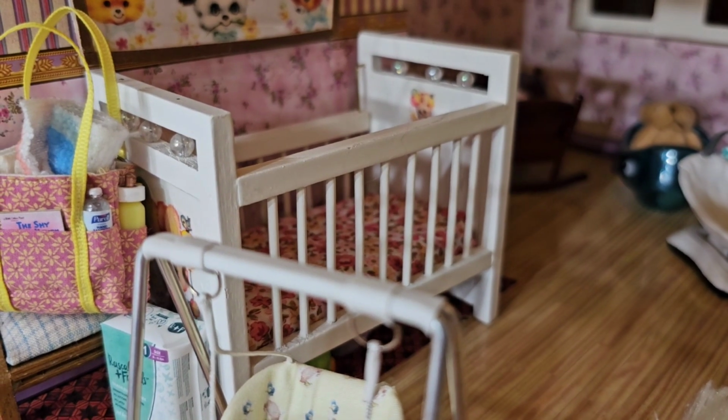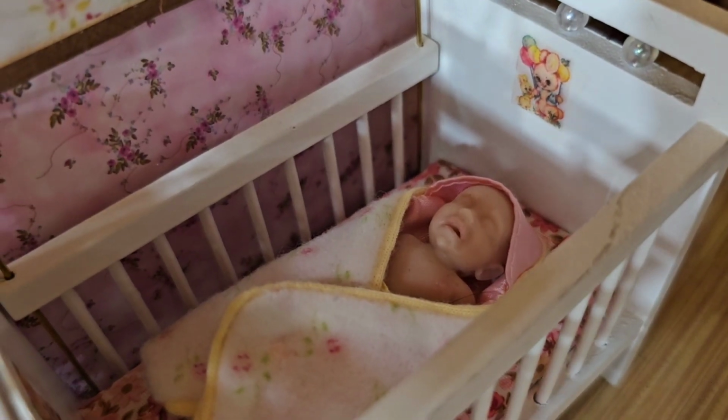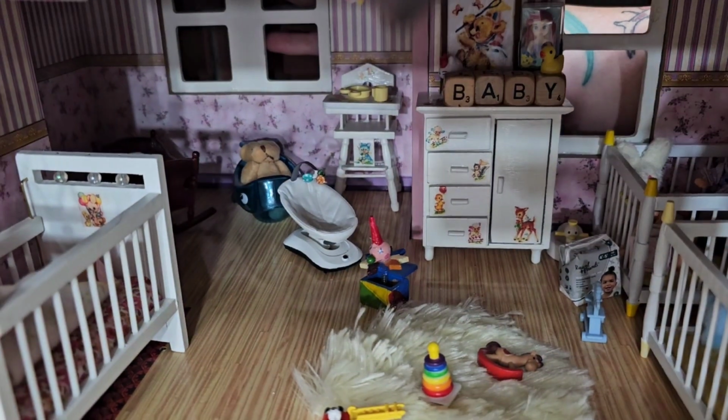Now we're gonna put little Miss into the crib. Okay, hopefully she will sleep through the night. There she is. She's all tucked into her bed. Now that she's in bed, it's time to turn off the lights.